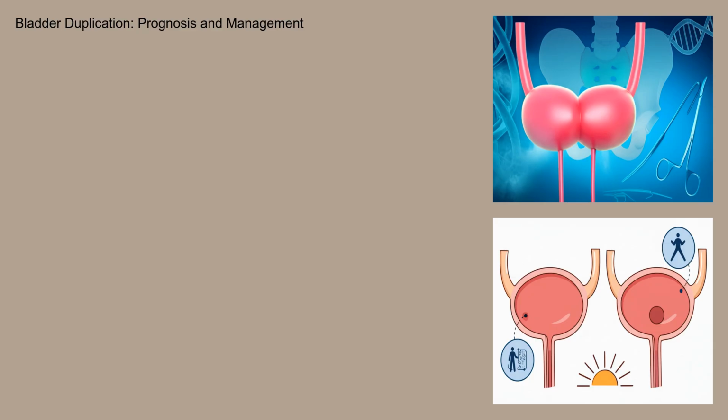Recent advances in surgical techniques, including minimally invasive approaches, have improved outcomes and reduced recovery times for patients undergoing bladder reconstruction.